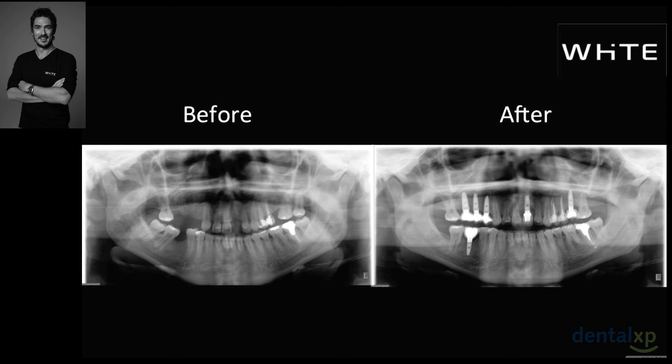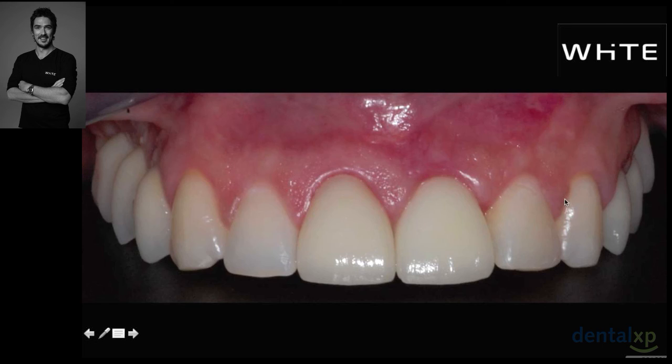And once again, our philosophy at the clinic is full mouth rehabilitation. You can't have anterior aesthetics if you don't have posterior function. This is something that's just a basic rule in our day-to-day practices. So that's pretty much it. I just wanted to present you this case of treatment planning, and look forward to the next one.